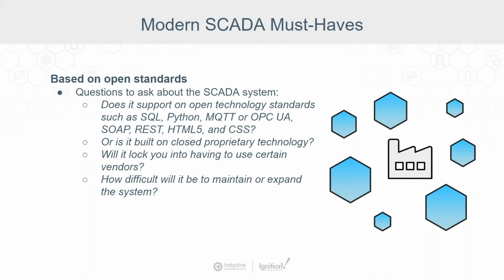So, questions to ask about the SCADA system when it comes to open standards. Does it support open technologies? Some examples are SQL, Python, MQTT or OPC UA, SOAP, REST, HTML5, CSS, and the list goes on. Or is it built on closed proprietary technologies? Does it require you to use a specific vendor's technology in order to accomplish what you're looking to accomplish? Will it lock you into having certain vendors as part of that system overall? And how difficult will it be to maintain it or to expand the system?